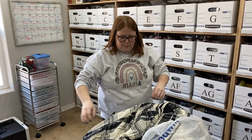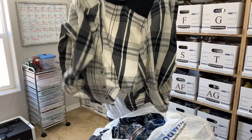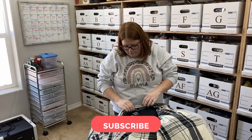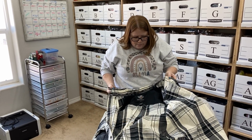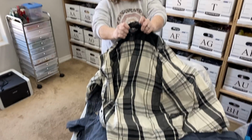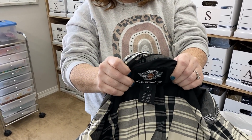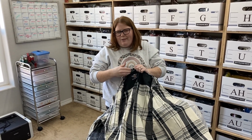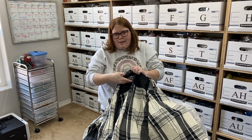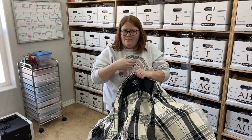We do have a bunch of Harley-Davidson dealerships here in town, so maybe it was an employee or sales rep or something. I don't know. So this one's a 2X, and they are all branded. There's lots of Harley stuff that people just kind of, I don't want to say knockoff. I'm not sure if it's a knockoff, but you could see like a Gildan or something, but then it has like a Harley logo, like graphic or something.